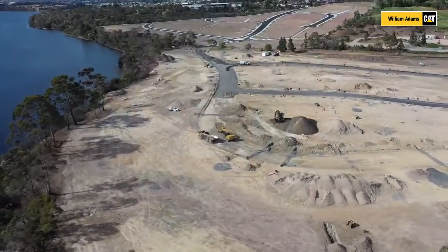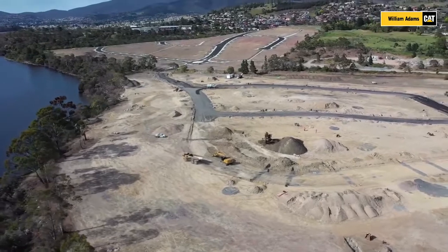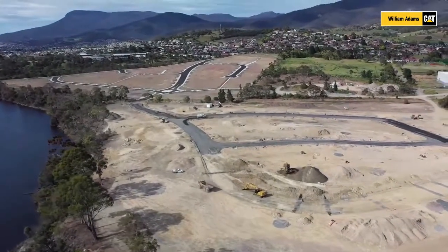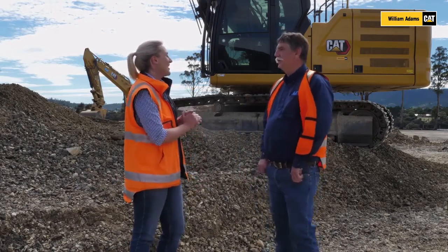Thanks, Glenn. I'm here with Grant Wardlaw from AWC Proprietary Limited on a subdivision site they're completing in Austin's Ferry here in southern Tasmania. AWC have been operating in Tasmania for nearly 30 years and currently have 5 next-gen hydraulic excavators in their large Caterpillar fleet. I'm here today with Grant to speak to him on AWC's experience so far with the next-gen product. So, Grant, thank you for your time today.